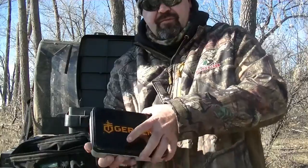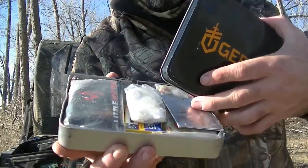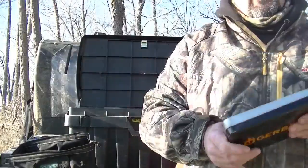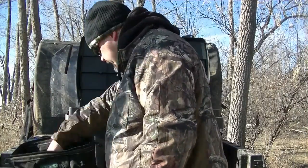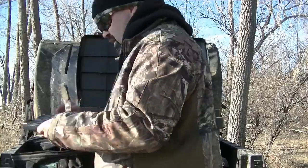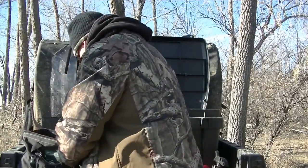This Gerber knife little kit is one of my fire kits, and I have some little hotties, hand warmers and stuff in there, lighter, pretty much the run of the game. But this is Surefire in here, zip starters. Those things are fantastic. Then I have a 10-minute red fuse flare, Sterno stove. You know what those are for.